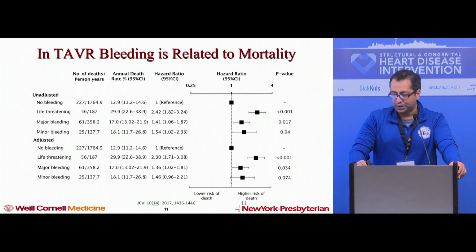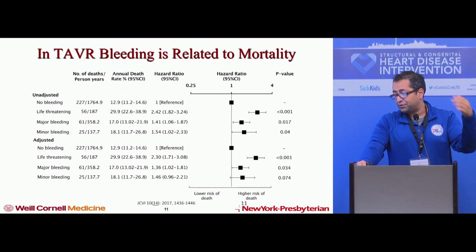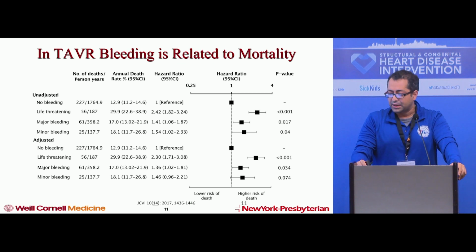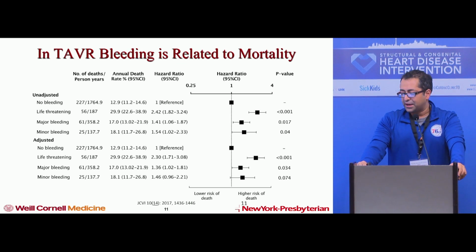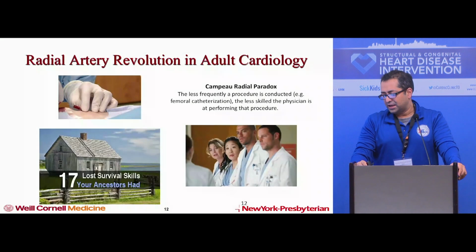This analysis from JACC Interventions a few years back now did show that life-threatening bleeding carries a higher risk of death, major bleeding, a high risk of death. What might surprise you is even minor bleeding, higher risk of death. So how do we manage that in this population?